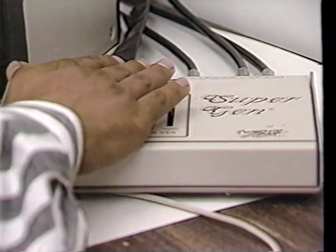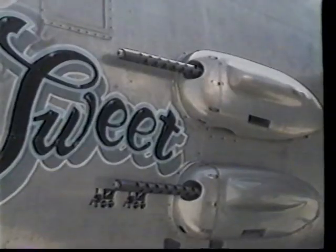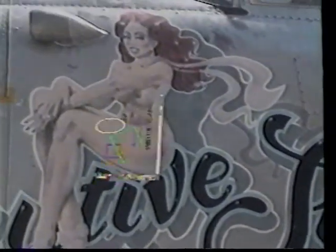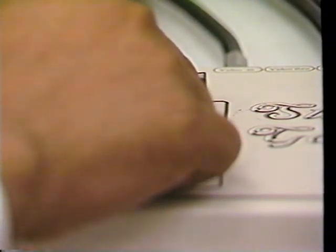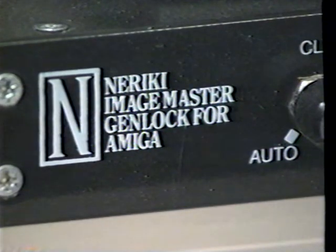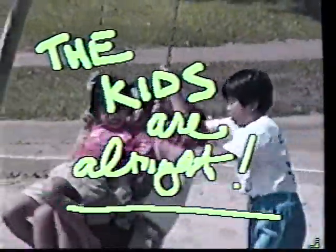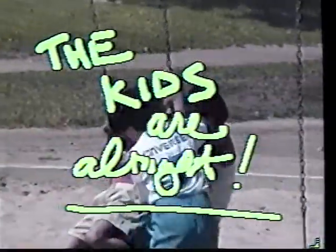A genlock will enable you to get high-quality output from your Amiga onto videotape, plus provides you with the ability to superimpose your images onto a live video signal. There are a number of genlocks available. The simplest ones only cost a few $100s, while the most expensive ones are often several $1,000s. Whatever you do, don't compromise your ability to create the best quality shows possible. A simple genlock will provide only the NTSC output to your Amiga. In this sense, it really is an NTSC output device.